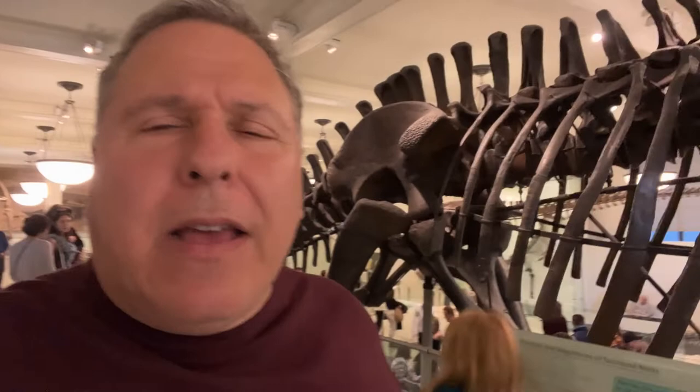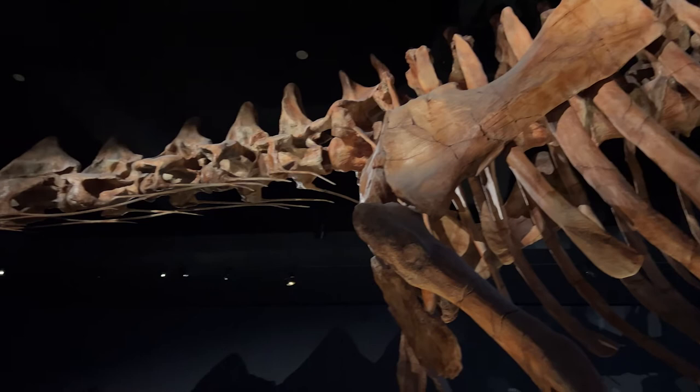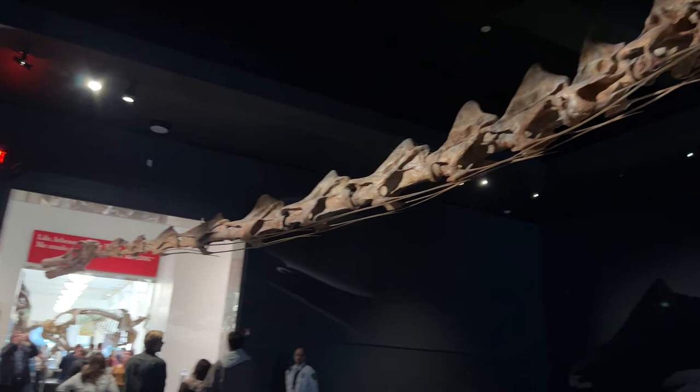Well, I've had a love affair with dinosaurs ever since I was a little kid. And as I go past this Brontosaurus, I think of King Kong and all the films that I've grown up on, but these were real creatures that did roam the earth, and I was tremendously taken by that huge Titanosaurus.